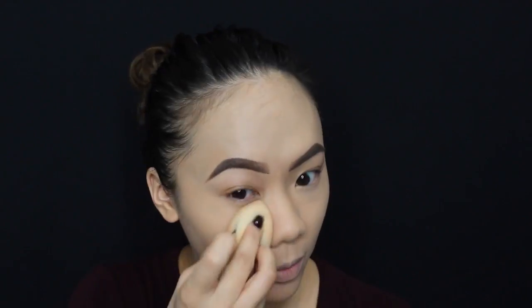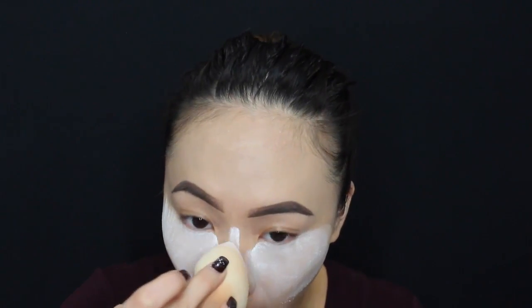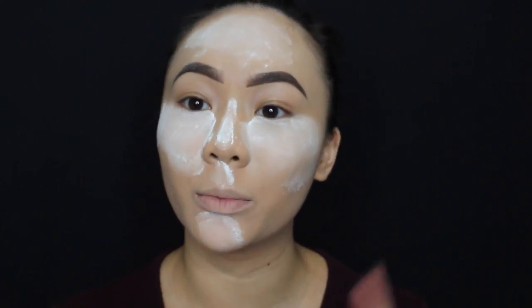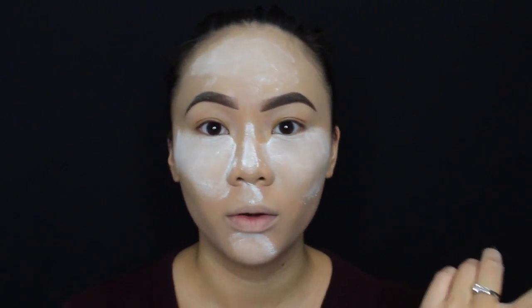Like I said, I already know that I love the concealers, so I'm not really talking much about them. So now I'm going to bake. This is the powder, and I'm going to set it, and then I'm going to wait until it sets, and then I'm going to come back and dust it off with the Wet n Wild Photofocus powder.